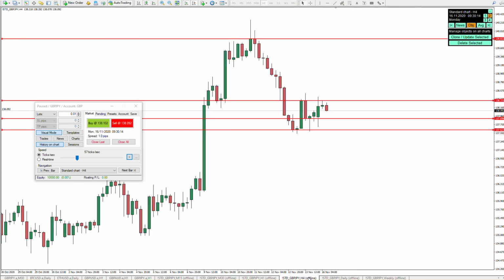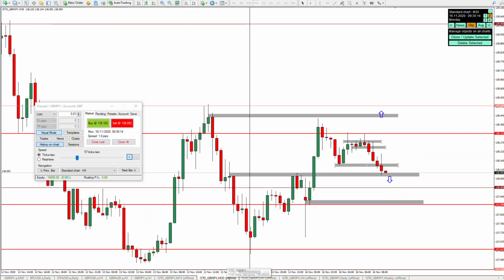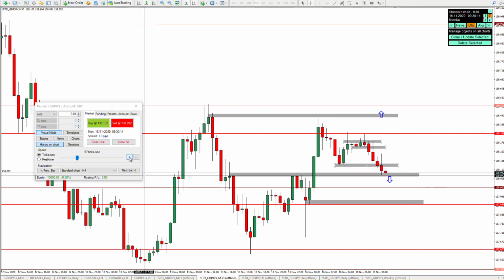So H4 looks good. H1 did not close. We see support here. M30 we are at support. Previous candle made a higher high, then a lower low. Nothing for me.